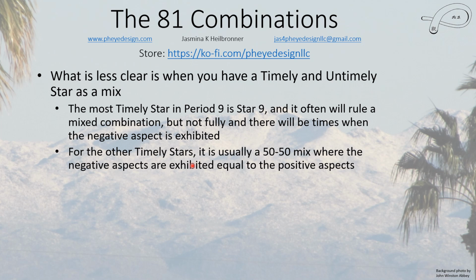Now for other timely stars, that is the 1, 2, 4, 6, and 8, it's usually at best a 50-50 mix, where the negative and the positive aspects over time, about half of the time is good, half the time is bad. Of course, if it's an 8, it's probably more like 60, 70% of the time it's negative, because 8 is quite weak and technically is as weak as it can be. So with the 8, you may not have it quite so good with an untimely star.